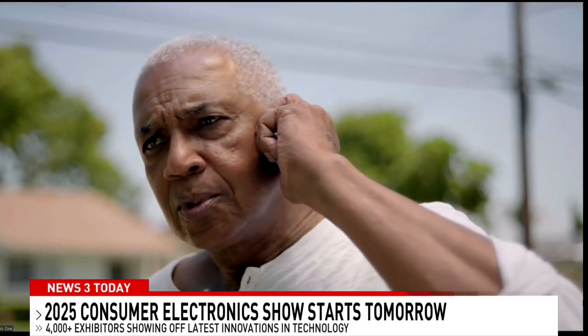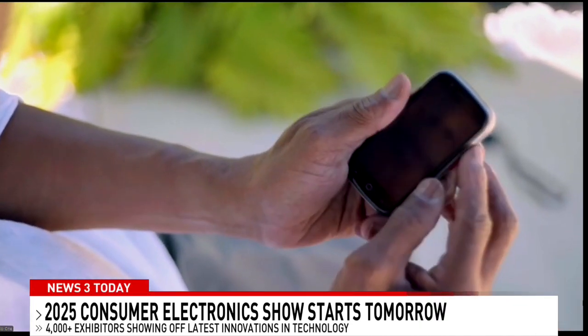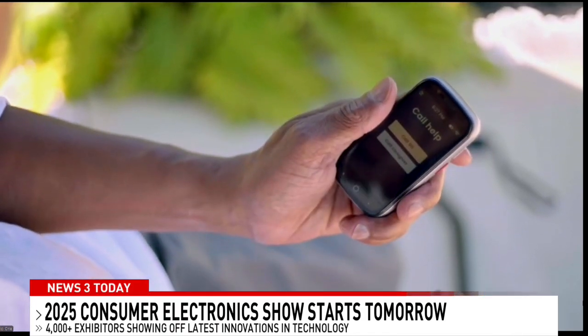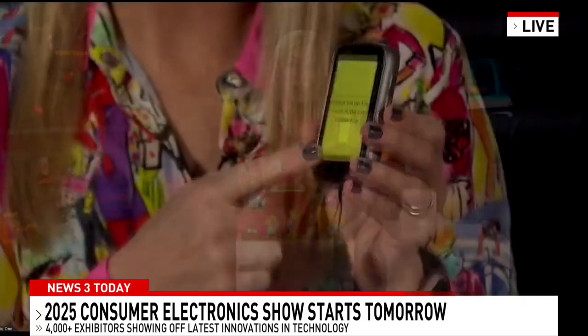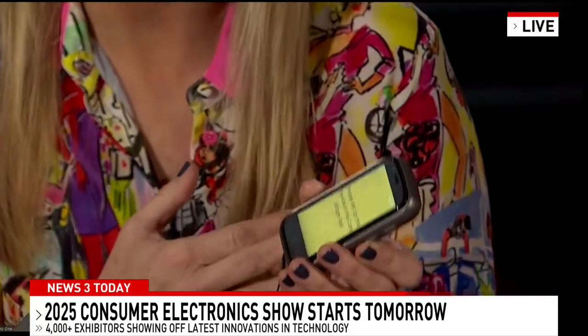So let's say they fall, they can't get up. You can just open up that video feed and you can really quickly figure out what's going on with them, if they need your help. Send emergency responders if you need to. Really great geographic boundary features for people who might wander. It also has GPS location, 24/7 emergency monitoring, and connects to their Care Village app to really help build that care team and coordinate scheduling.